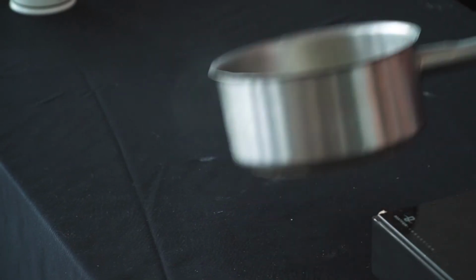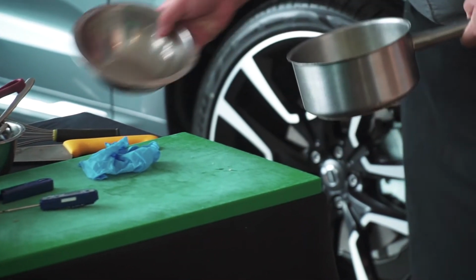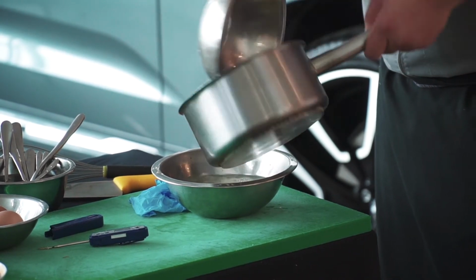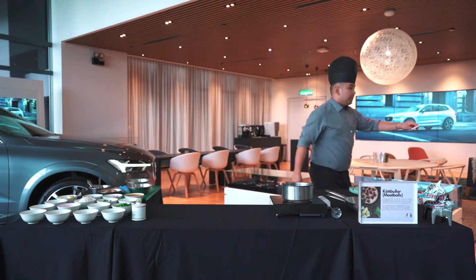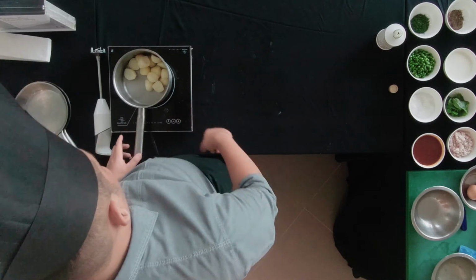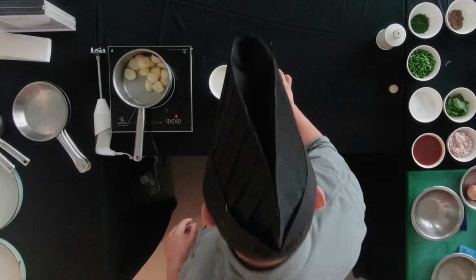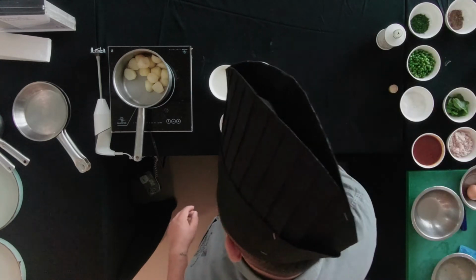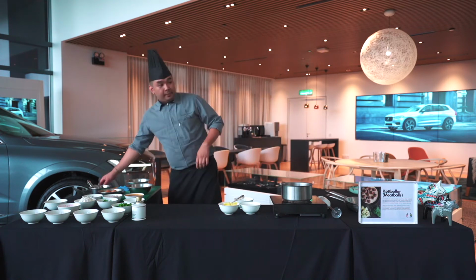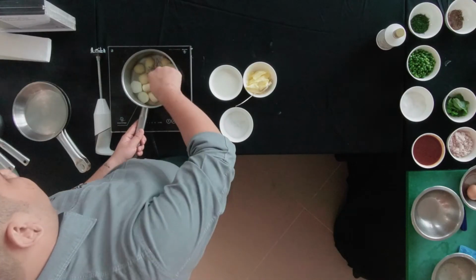So from the same pot, while it's hot, strain out the water. Give it a wash. So back in the same pot, heat up some cream, and butter, and some salt. So you can always use a whisk to do your crushed potato.